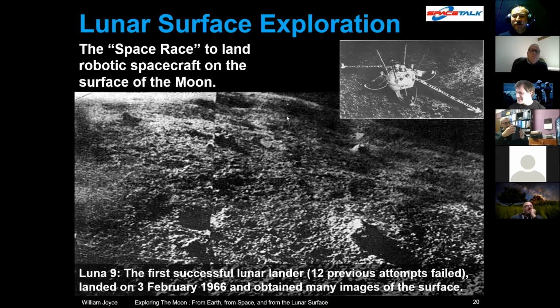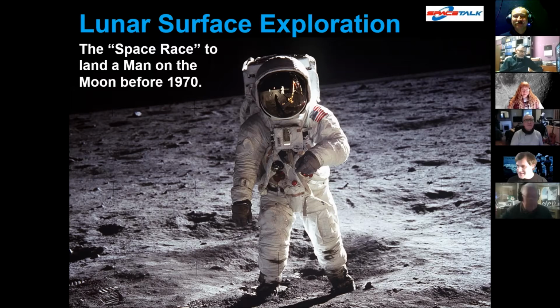So jumping to people landing on the moon, the space race had the aim to land a man, that's what they said in the 1960s, President Kennedy, a man on the moon, and also bring them back to Earth. That was a good idea. So there's Buzz Aldrin, famous picture taken by Neil Armstrong, who you can see in the face plate.